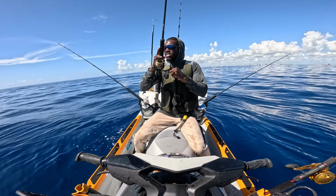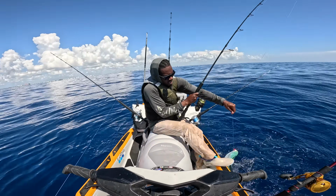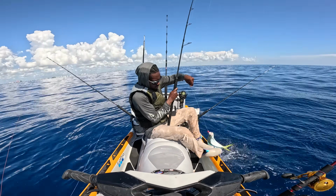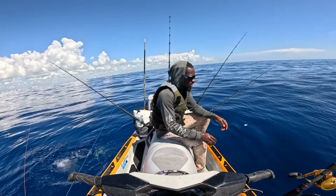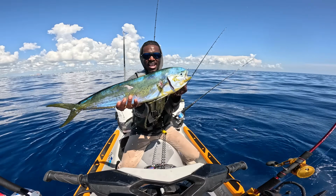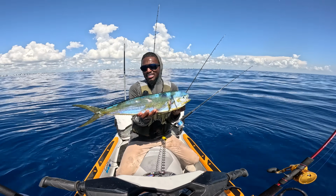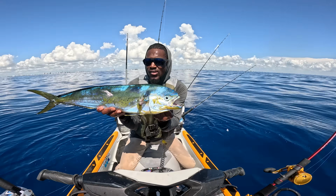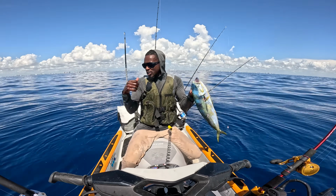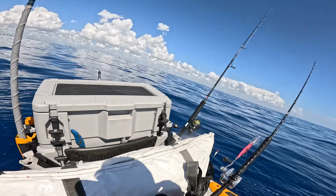Don't know how big this one is. Okay. Alrighty guys, small mahi going back. And there we have it guys, small little mahi-mahi there. Not the biggest fish, the only one we were able to pluck out of the patch. He has those awesome colors going there. Gonna go ahead, get him in the box, reel in our last line, and we're gonna go find the rest of these fish. Woo!